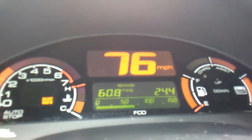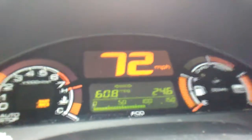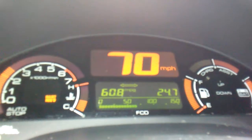Now I know I'm breaking the law here, but it's not like I'm going 50 miles over the speed limit. Now I'm letting off. As you can see, the charge there wanted to regenerate as soon as I let off the gas, and I don't want to do that because I don't want to lose my momentum.